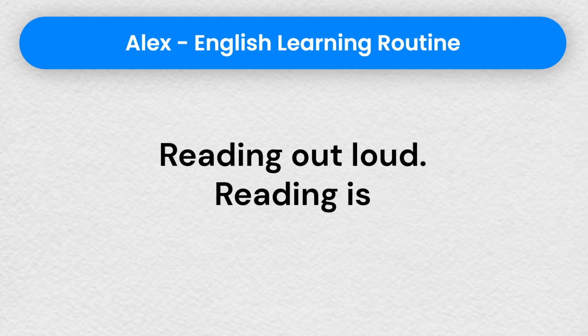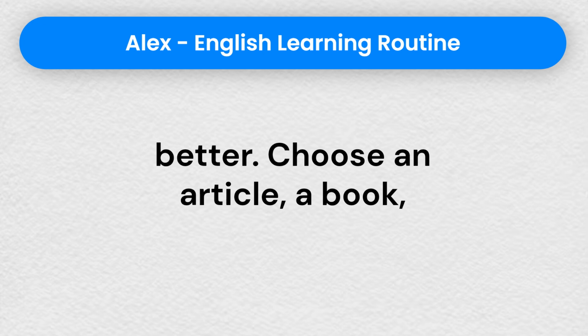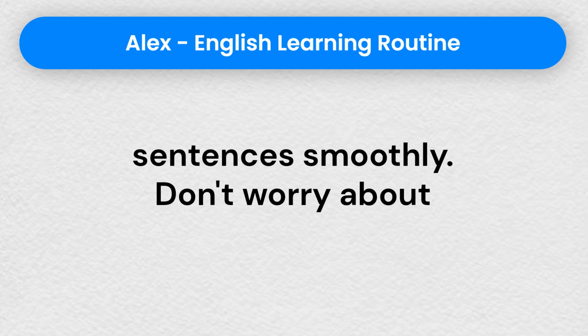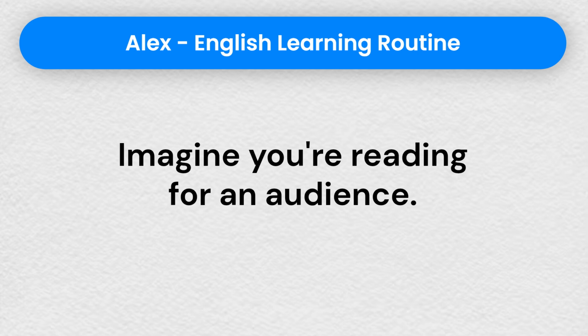Part 7. Reading out loud. Reading is good, but reading out loud is even better. Choose an article, a book, or a story, and read it with your voice. This trains your mouth, your pronunciation, and your ability to say sentences smoothly. Don't worry about speed at first. Focus on clarity. Imagine you're reading for an audience.